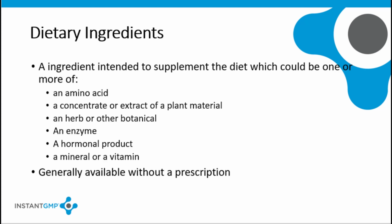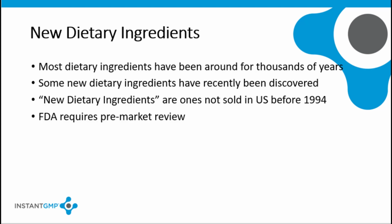According to the Office of Dietary Supplements at the FDA, ingredients are usually defined as including plant extracts, enzymes, vitamins, minerals, amino acids, and hormonal products that are available without prescription and are consumed in addition to the regular diet. The great majority of dietary ingredients have been around for hundreds to thousands of years. There are a few, however, that have recently been discovered and introduced as new dietary ingredients. If these were not sold in the U.S. before 1994, the FDA requires that they are submitted for a pre-market review before being sold.